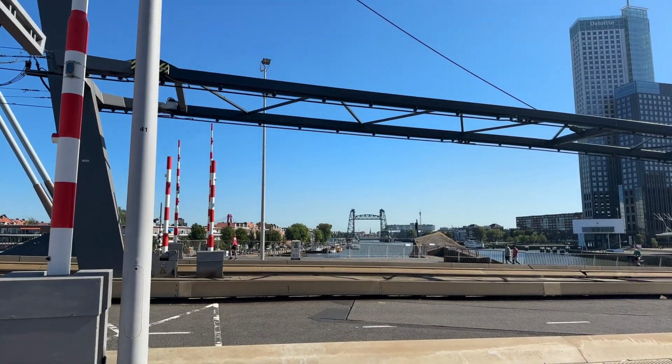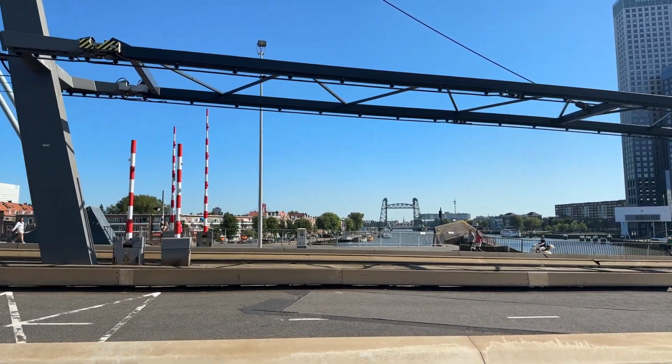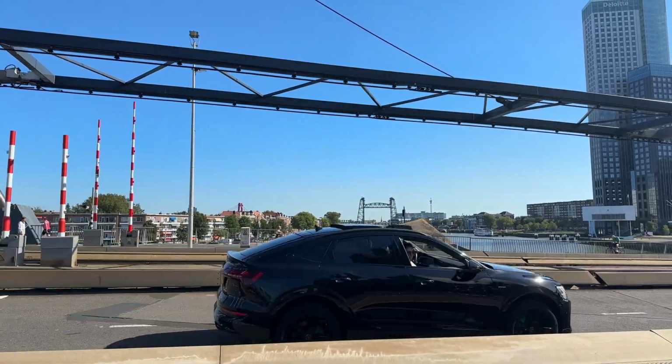Here we have the half bridge. That was an old train rail connection.